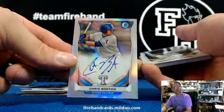Probably not. Ooh, we got a Daniel McGrath, black refractor auto, Boston Red Sox. It's for LJ, Maya, and the Red Sox. Black refractor auto numbered 99. Daniel McGrath.